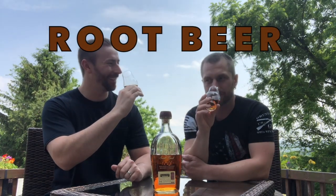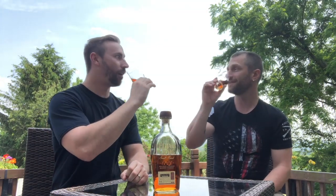You know what this takes me to? This takes me down root beer lane, because it does have a root beer note to it. It's just root beer in the face. Almost like A&W creamy root beer or cream soda. Oh, the Stewart's. I don't know if everybody has Stewart's. Is that a national thing or a local thing? The Stewart's root beer almost has a cream soda thing with it. Almost cream soda, but it's not.